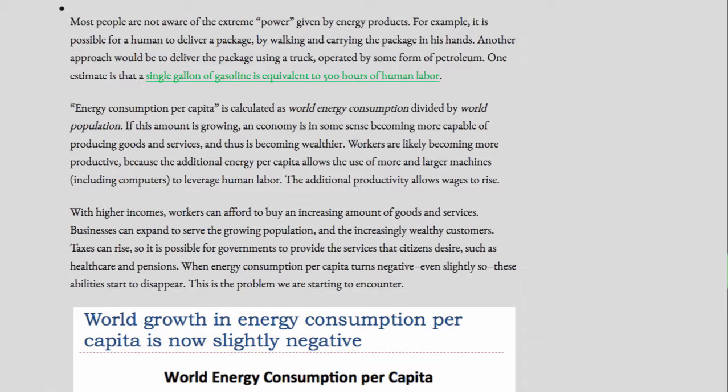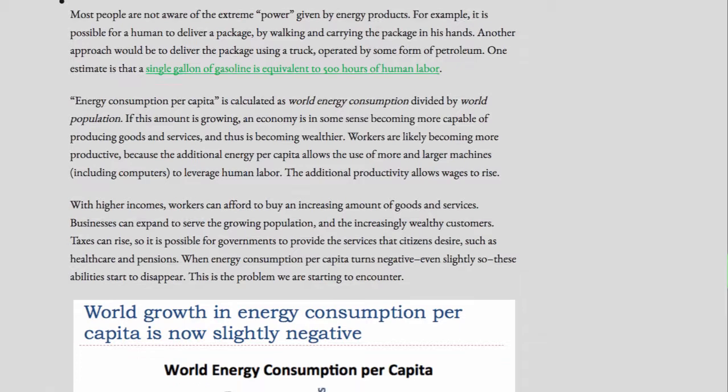Energy consumption per capita is calculated as world energy consumption divided by world population. If this amount is growing, an economy is in some sense becoming more capable of producing goods and services, and thus is becoming wealthier. Workers are likely becoming more productive because the additional energy per capita allows the use of more and larger machines, including computers, to leverage human labor. The additional productivity allows wages to rise.